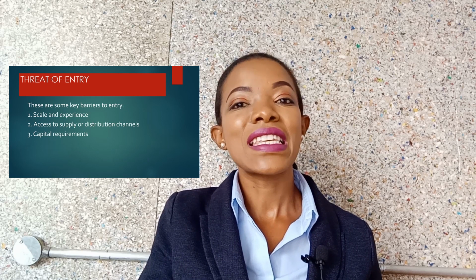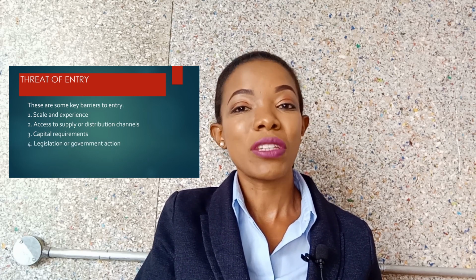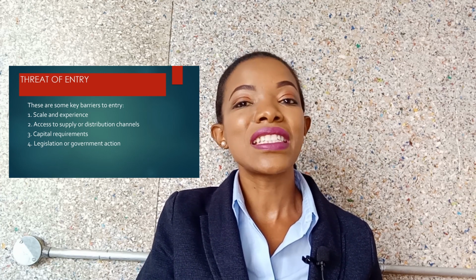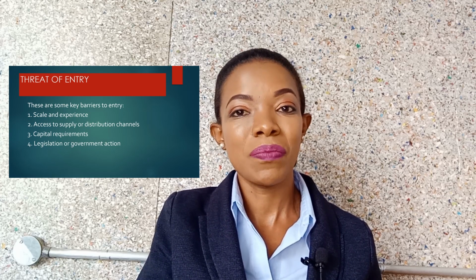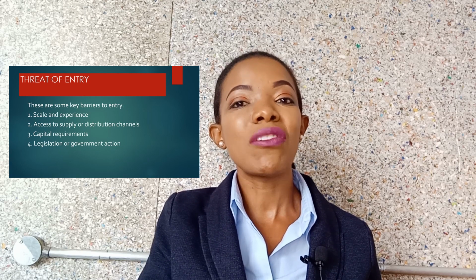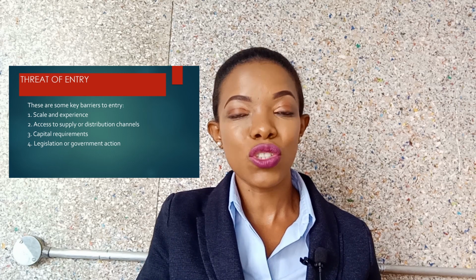The fourth one is the legislation or government action. Regulations can be prohibitive to new entrants intending to enter a certain industry, whereas deregulation can lower the barriers to entry for new entrants. And such regulation could include market regulation, government action to protect certain industries, or patent protection.